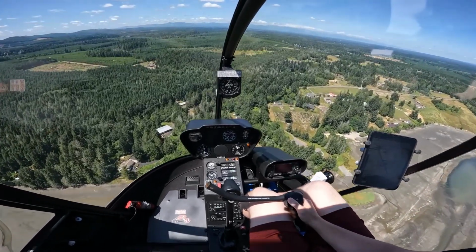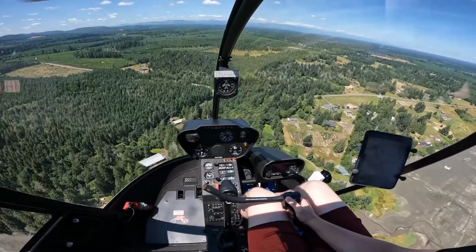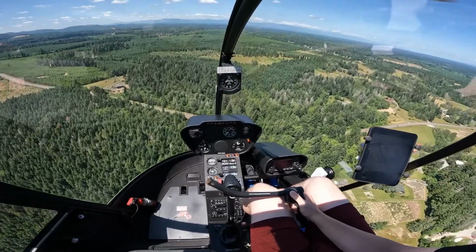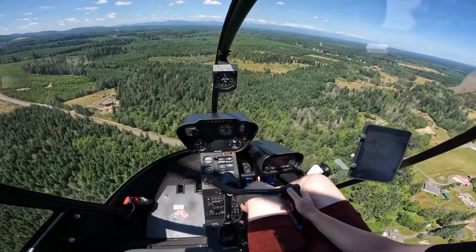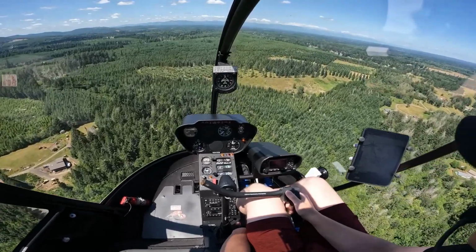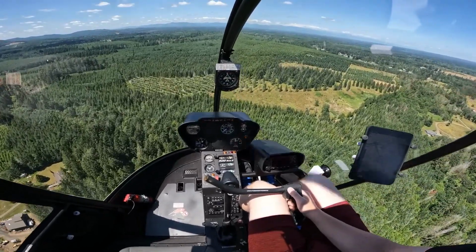Alright. I am to their southeast. Warning lights, RPM's in the green. 1, 2, 3 in the green. Carb heat up, right trim up, good on fuel. I'm at 800 feet.